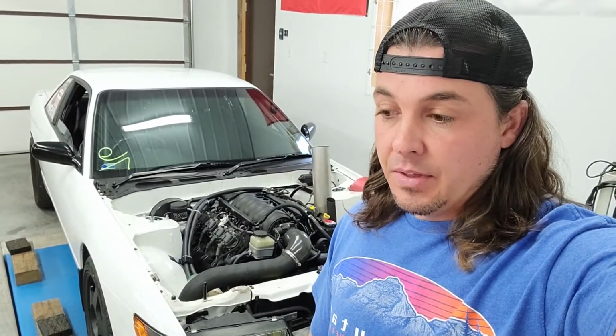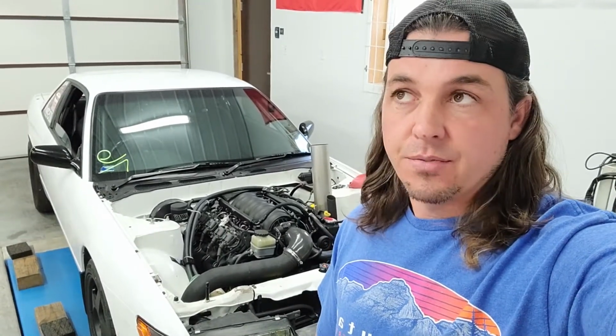But on top of that, the car ran a low 10, ran a 10.1 right off the trailer first pass. So I was super stoked about that. I did not expect to go that fast right out of the gate. I was running 20 PSI, by the way. And then the next pass, I think, was the one where I blew the tires off, and then I believe it was the very next one after that, I ran a 9.9 at 141.